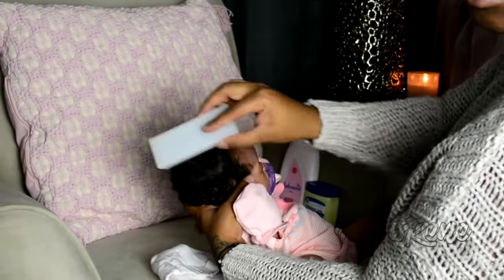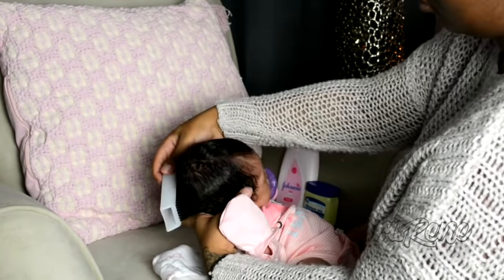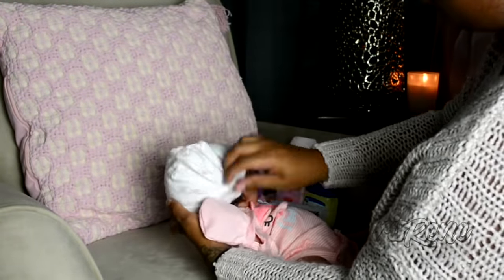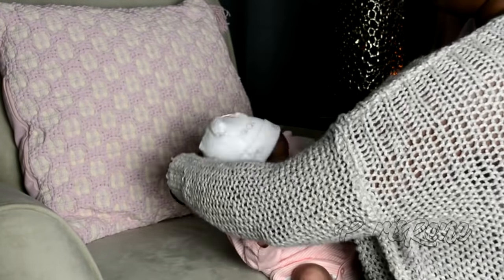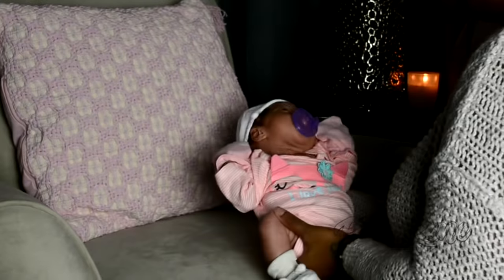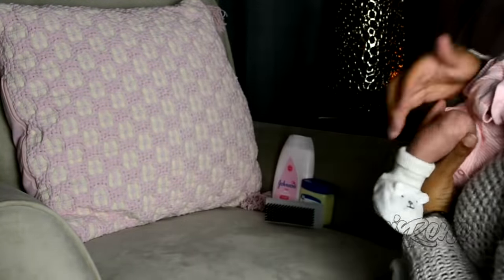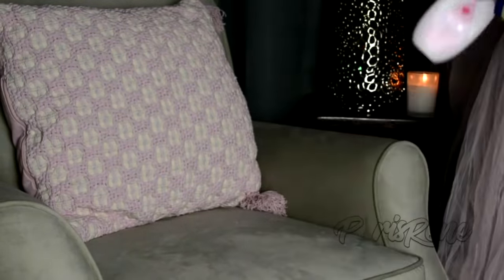But I like to go ahead and brush her hair at this stage before placing on her hat because she has a tendency, especially when her hair is wet, to pull off her hat, or her hat just ends up all over the place and it makes her hair look a complete mess in the morning. So this is just my preference. I like to brush her hair down and then place her hat. So as you can see, she is dressed up to the drip, okay?